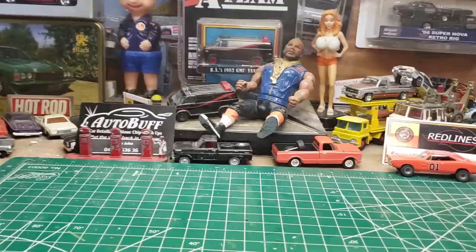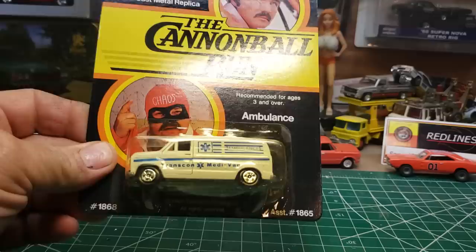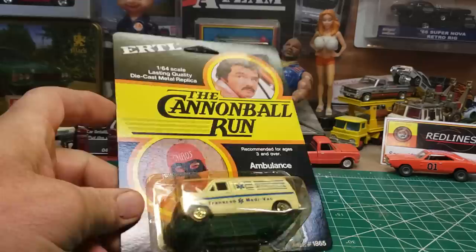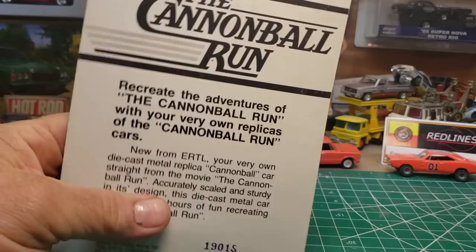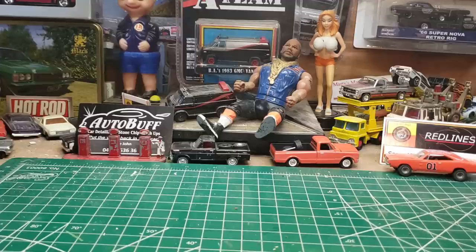I would go around to toy shows back in the day and buy this stuff up, like this original ERTL Cannonball Run ambulance. I think this dates back to 1981. Yep, 1981, this came out, and it's mint on the card. Don't ask me where I got it, but recreate the adventures of the Cannonball Run with your very own Cannonball Run cars. So that was one of the ones that I have.